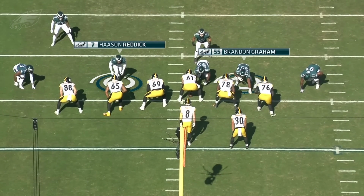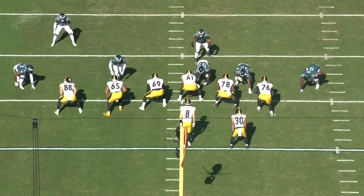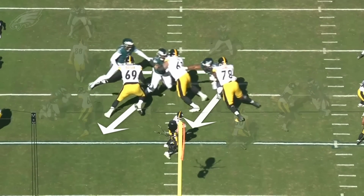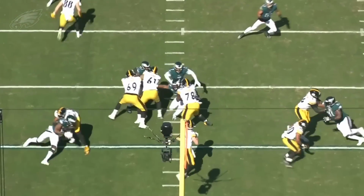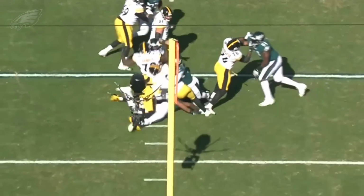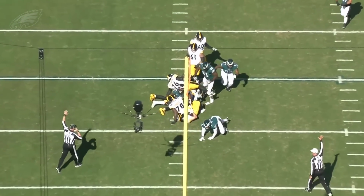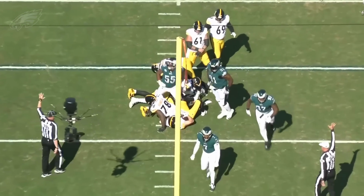First third down of the game, you see Brandon Graham lined up inside, Hassan Reddick standing up over the guard. This is going to be a three-man pirate stunt on the inside. This is very tough for the interior to handle, especially with it being an unscouted look. The Eagles haven't really run this at all this season. Hassan Reddick comes in clean. Josh Sweat there as well, coming off the edge. Outstanding execution from the Eagles defensive front for a sack.